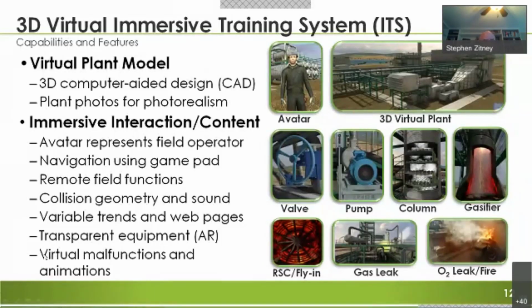You can also introduce virtual malfunctions in the 3D plant, like liquid leaks, gas leaks, fires, and again, these are tied to the dynamic simulator in the control room as well. So if you have a liquid leak, not only do you see it in the virtual environment, there's some impact on the flows that a control room operator can pick up on as well. So an instructor can introduce a malfunction and see who picks up on it first, somebody in the control room or a plant field type operator. So overall, very powerful system for joint control room and plant field operations testing.